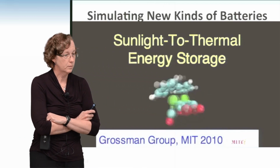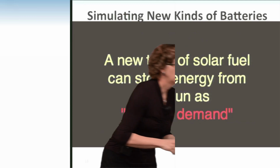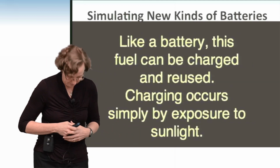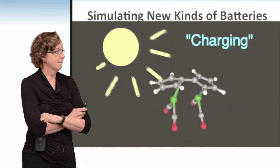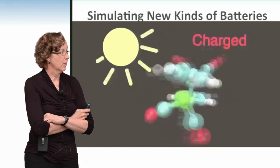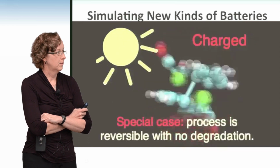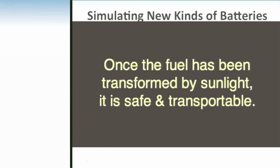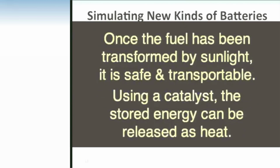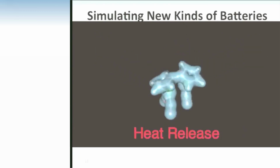Spinning around here. And what it can do is it can store energy from the sun internally and release that energy later as heat on demand. It works in some ways like a rechargeable battery. It can be charged and reused many times over. In this case, the charging occurs simply by exposure to sunlight. So when the sun strikes this molecule, it undergoes a reaction that transforms it into a higher energy state, or a charged state. And this particular molecule is a special case. It can do this reaction in a reversible manner with no degradation. That means that once transformed by the sun, it stays stable, making it safe and transportable. Then, using a simple catalyst, the molecule can be made to go back into its original state. And as it goes back into its original state, it releases that stored energy as heat. And this makes it essentially a rechargeable heat battery.